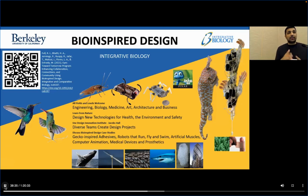They are matched with other non-majors, STEM majors, non-STEM majors, whatever it might be, and they're completing projects. They're making bio-inspired designs, sort of emulating the actual work being done in the field. Things that include bio-inspired design could be like a cockroach-inspired robot or a gecko-inspired adhesive that makes a better medical adhesive. All of this is sort of the process that we want students to engage in as they complete this course.